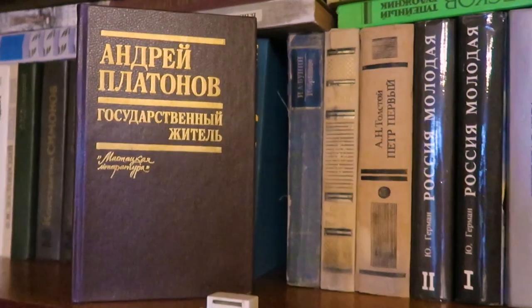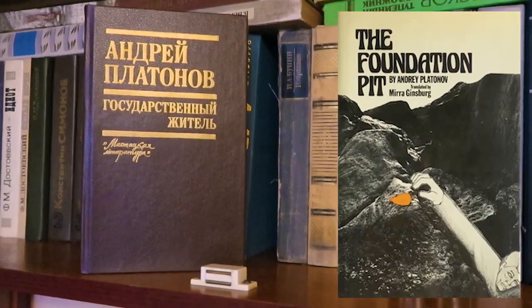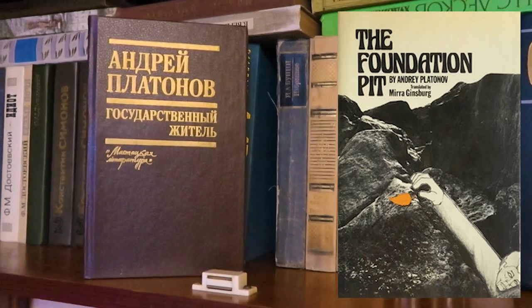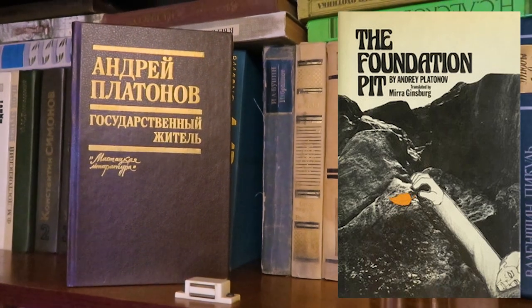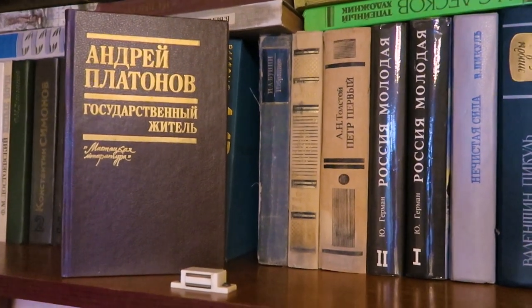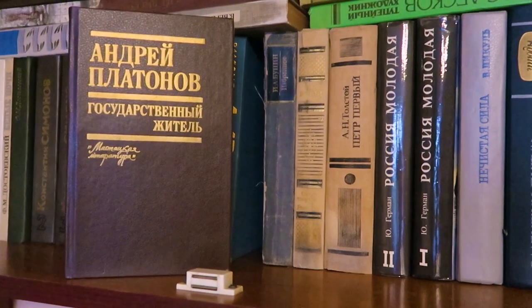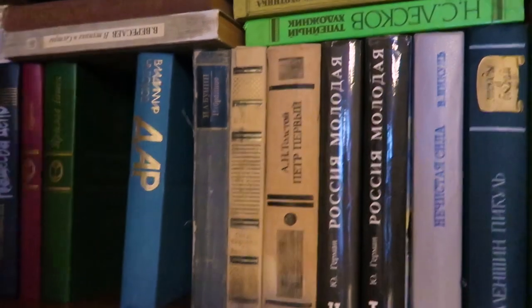Then we have Andrei Platonov. Andrei Platonov is also an interesting writer. He has a very specific kind of language, as far as I know. He is often praised for his language. He was a supporter of the revolution at the beginning, but then he had difficult relationships with the Communist Party. And yeah, so he had quite a difficult life, to my knowledge.